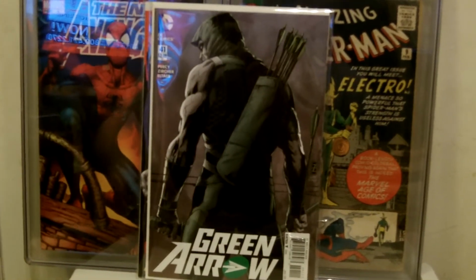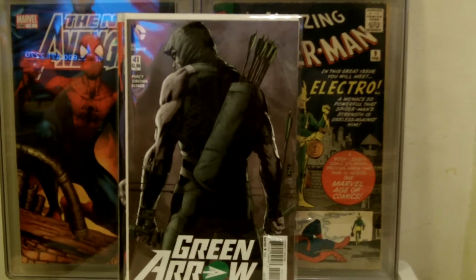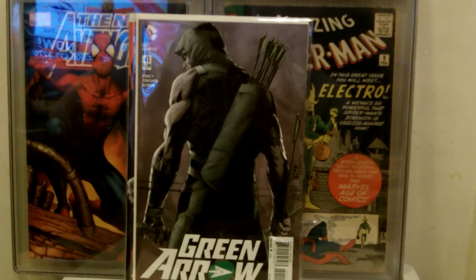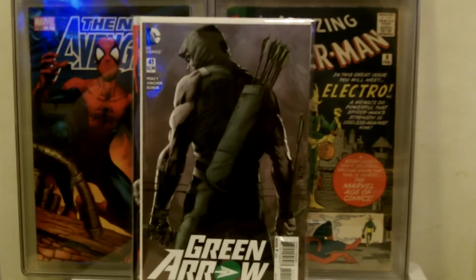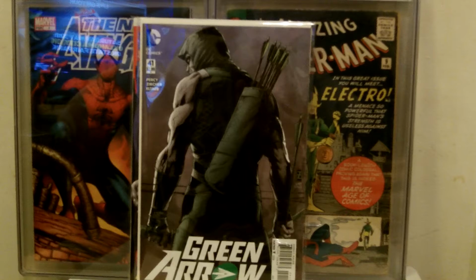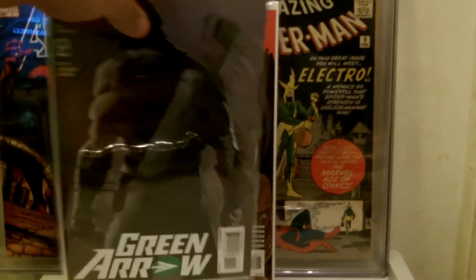This is Green Arrow, number 41. Good story. Glad they got a new creative team. Awesome cover. This actually sold out at the distributor. I look to see what books are being sold out, and they're sold out. So I really like the cover, and it's a good story. I think Travis said if you're a Green Arrow fan, you're really gonna like it. If you're not a big Green Arrow fan, maybe not so much. But I enjoyed it a lot, so I was happy with this. Hopefully they take this in a good direction.